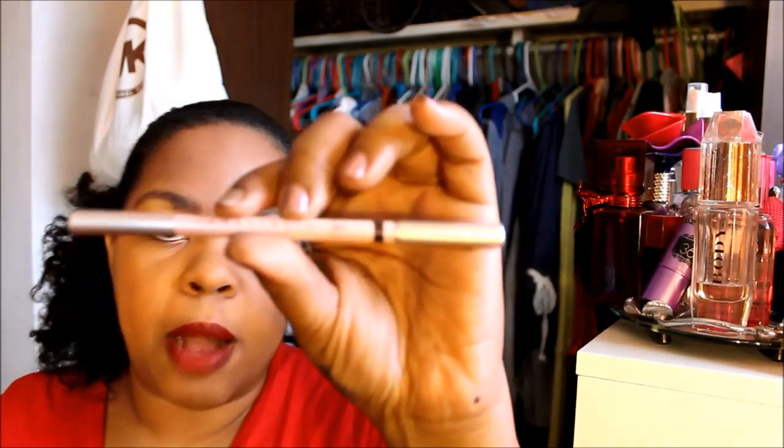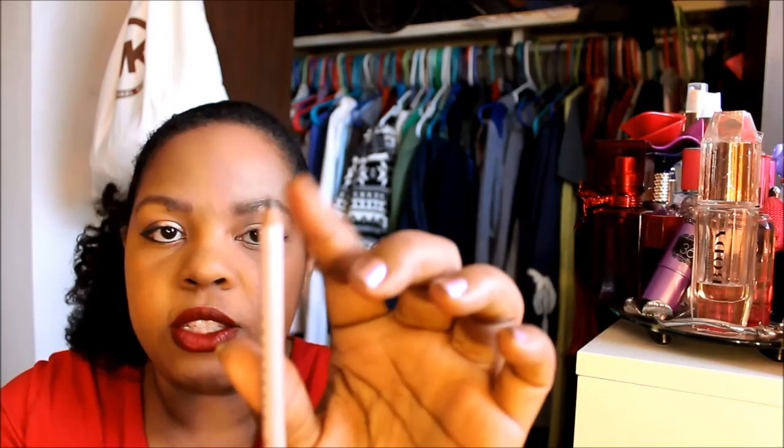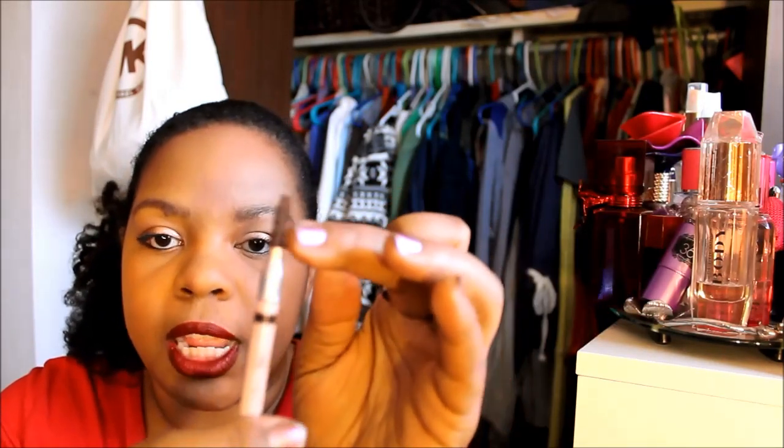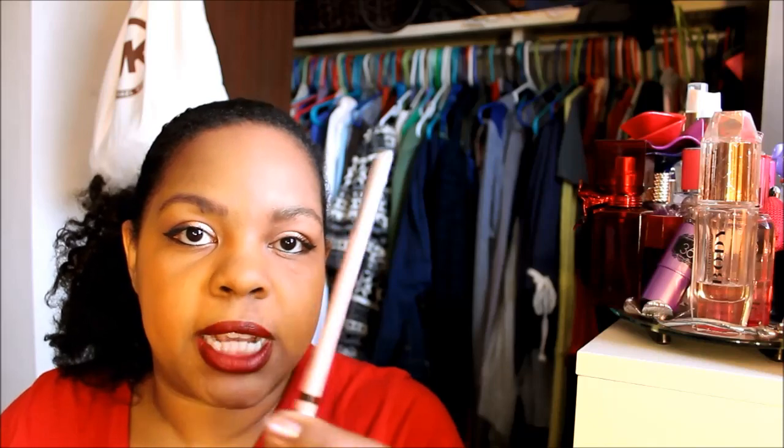Okay, I have 3 pencils. The first one is from Anastasia Beverly Hills, and this is just a regular brow pencil. It's got the pencil part here, and then on this end, there's the spoolie. Now, story behind this is, I went into Sephora intending to purchase the Brow Wiz. Looked at the Brow Wiz, picked out a color, grabbed this. I was just paying attention to the testers and I wasn't paying attention to the box because it was underneath the tester. I grabbed it and it wasn't the Brow Wiz.